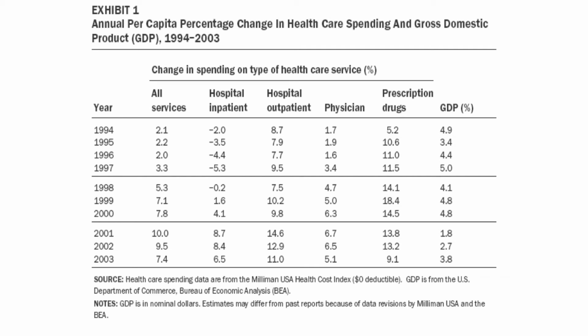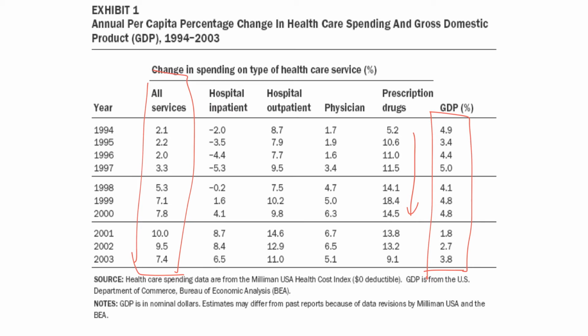This gets a little more detailed as we look at where things go over a period of time. Here we can see basically all services and what percent change and where things would fall. We also have an estimate here of GDP. Now, granted, GDP in the 90s was actually very strong in terms of where changes might fall. What we do see is that in the 90s, prescription drugs really did increase tremendously. Physicians increased modestly. Outpatient hospital also increased tremendously, and inpatient hospital actually took a pretty big dive.